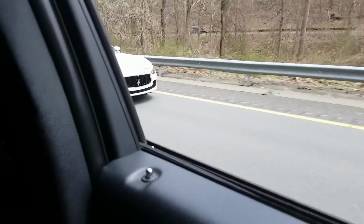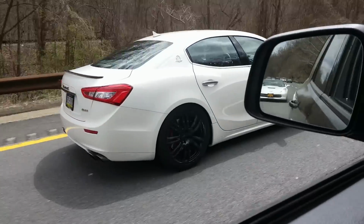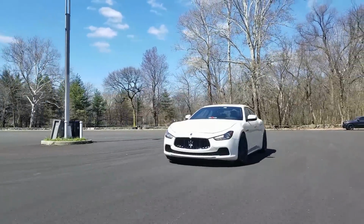Is it the fastest thing? Is it the fastest in its class? Absolutely not. But it's pretty good for what it is. Could there be more? Yeah, sure. I mean, you know how I feel about horsepower. I got a 700 horsepower car. But that being said, overall, I could appreciate how this car drives as far as the acceleration and the feel and delivery of power.